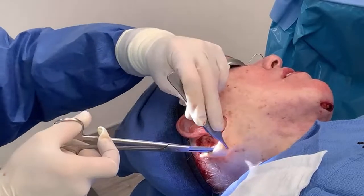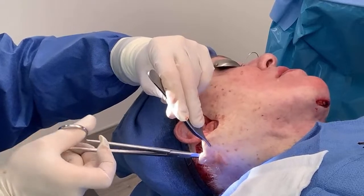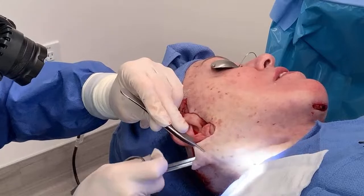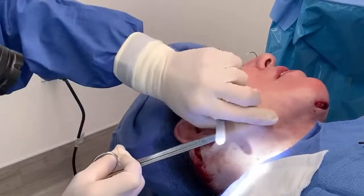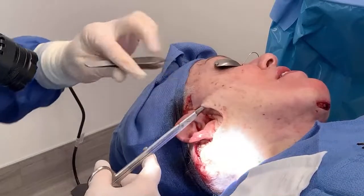Is there a lot of scar tissue from the last one? There's some, yeah. It's not more than what I would expect, but your result is still phenomenal. I'm so happy. Really looks great.